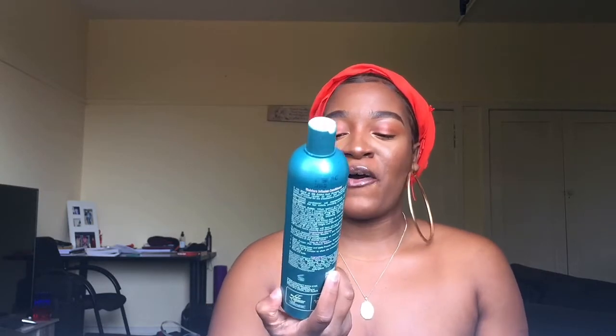So another rinse out conditioner that I like using is this Protein Plus rinse out conditioner that contains silk amino acids. Now, I know some people are like, okay, aren't you supposed to do protein treatments? Not necessarily. When I do protein treatments, generally I assess my hair. How does it feel? How bad is it? Do I really need a proper protein treatment right now?